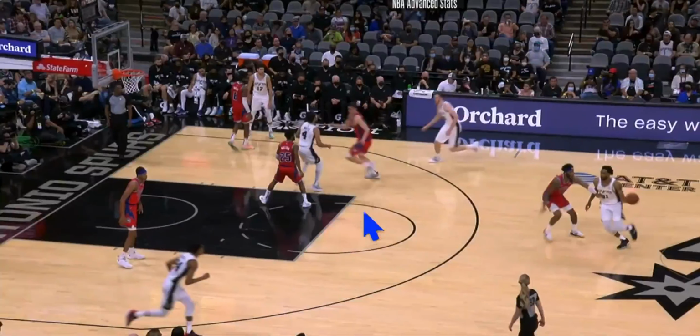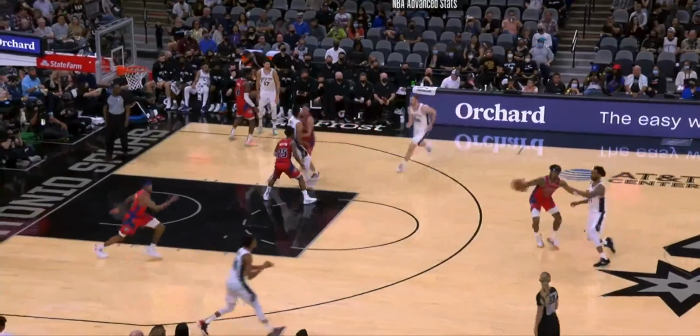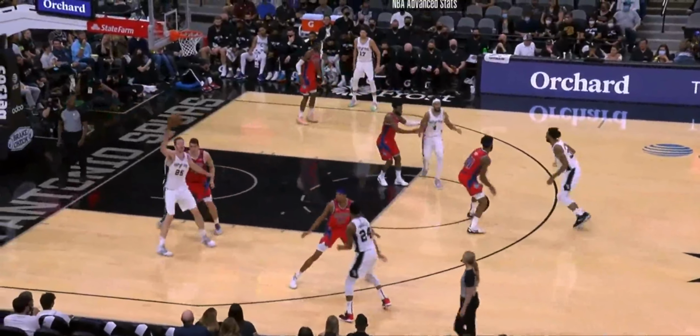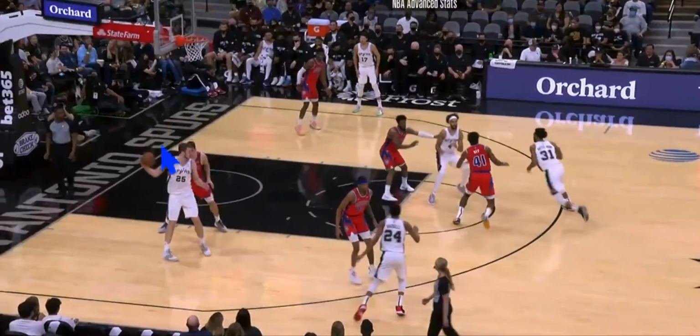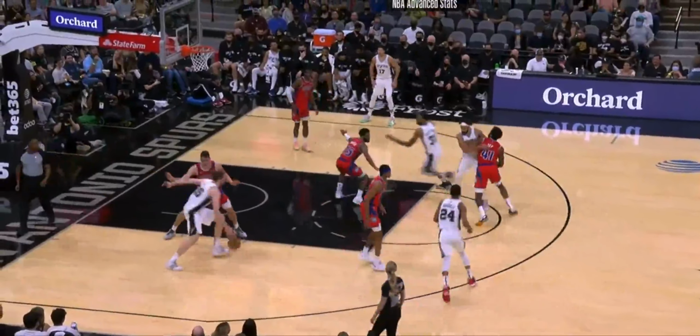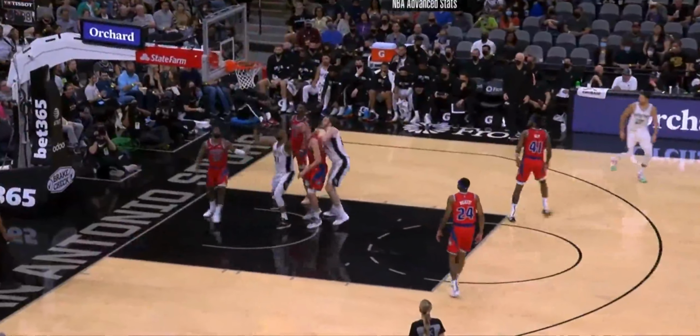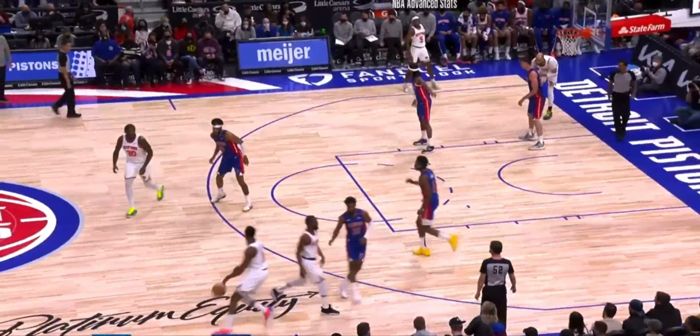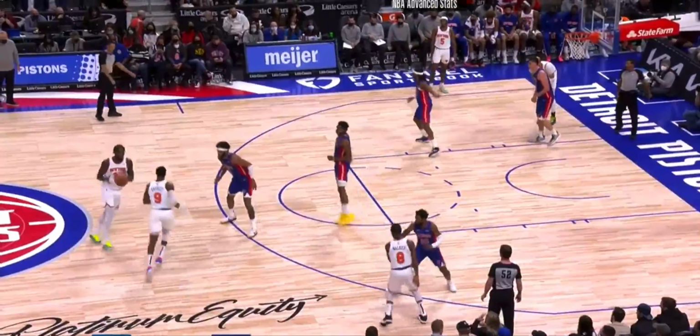Here, I love his anticipation. He knows what play is coming, so he gets through the screen early, meets the offensive player at the spot. All of this is good. He even pushes him out. This is where he has to get better. I'd like to see him be able to hold up in these situations against true post-ups. Maybe that's a situation where he could be a plus, not forcing double teams from guys in the post.